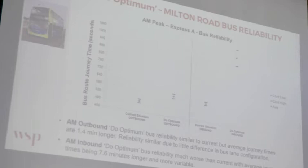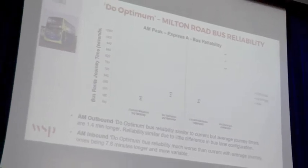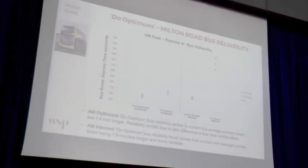Obviously, when we look at the do-optimum with no bus lanes in here, with the demand that's coming through, suddenly not only do we get a massive increase in average journey time for that bus, almost doubling, I would say, we're also seeing a massive variability from the average on the journey time, so they're becoming less reliable and less able to meet their timetable. So hopefully this indicates the importance of why, in the current situation, we do have bus lanes. Taking them out completely, as Chris has tried to say, there is really no incentive for people to take the buses, and therefore we won't get the kind of modal shift we're hoping to achieve.